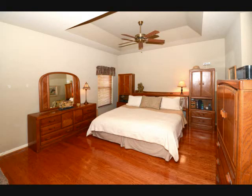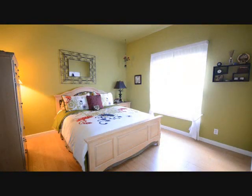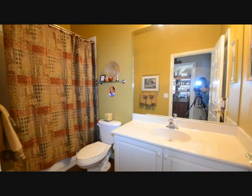Here's the master bedroom, and again, wood floors. There's no carpet in this house. Third bedroom's used as a huge office. Here's another bedroom. The other full bathroom.